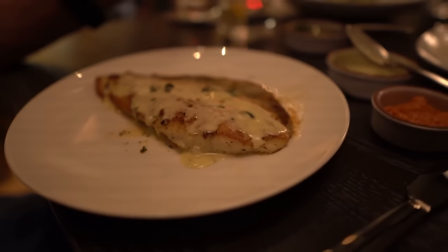I can't remember what it is. It's more like a lemony. Yeah, it's a lemon caper. Basically it's a Meyer lemon caper sauce. Yeah, I like caper. Get that sauce. We put that on there. Fill that right up. That's my favorite so far. Okay, let's try that one.